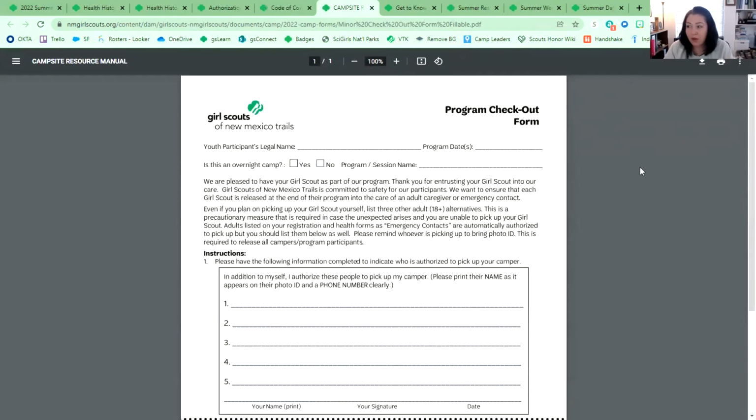So the program checkout form is one of the most important forms. If we do not have a checkout form, we cannot release your camper from camp. So you need to put their legal name, so their full first name and their full last name as it appears on all other registration forms. The date that they are attending camp. Obviously for all resident camps, you'll check yes for overnight camp. And then you'll put the name of their program, which will be something like Agent Green, Giddy Up, Night Owls.